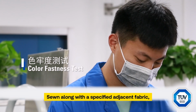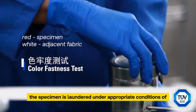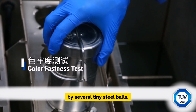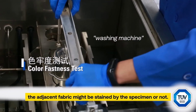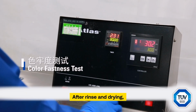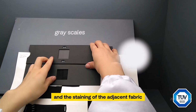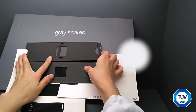So along with a specified adjacent fabric, the specimen is laundered under appropriate conditions of temperature, detergent, and abrasive action by several tiny steel balls. During this process, the adjacent fabric might be stained by the specimen or not. After rinse and drying, the change in color of the specimen and the staining of the adjacent fabric are assessed by comparison with the grayscales.